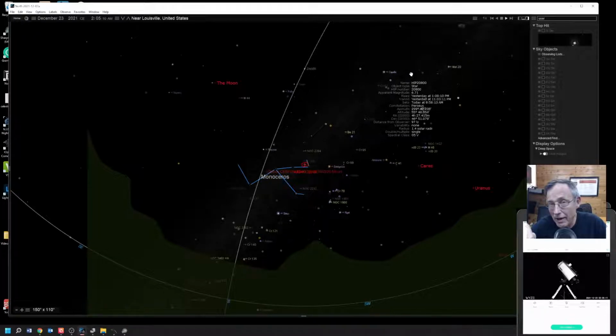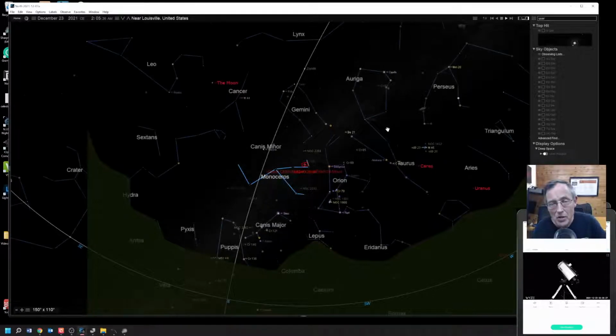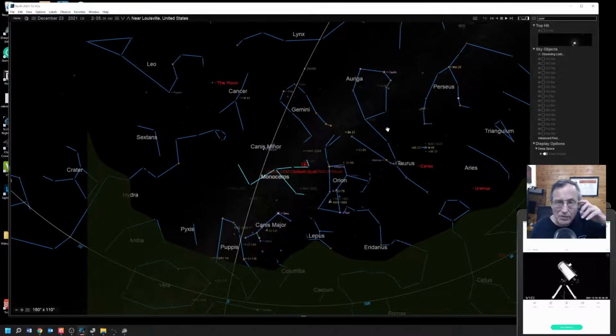Right now, though, we're in our planetarium program, Starry Night Pro, and we're looking at a part of the sky that's sort of in the south-southwest. And there you can see the constellation Monoceros. We'll put the rest of the constellations up there so that you can see how Monoceros fits in with all the other constellations, like, for example, Orion here. Monoceros looks like it might be right on the heels of chasing Orion, in fact.